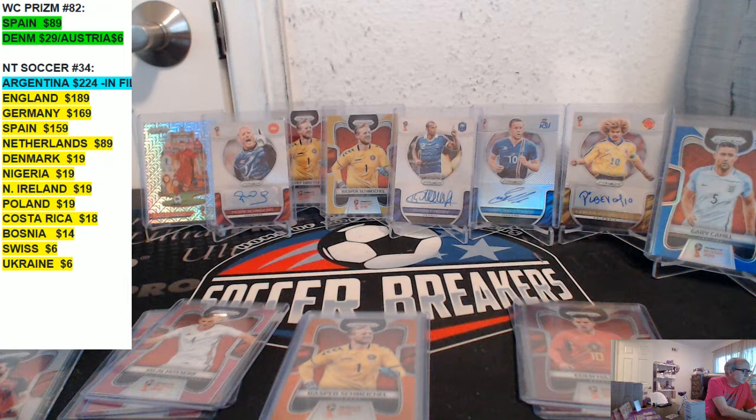All right, top spot gets Spain, second spot gets Denmark and Austria. $12 per, 2 for 23. That fills the next break, guys. I took them out of the store.